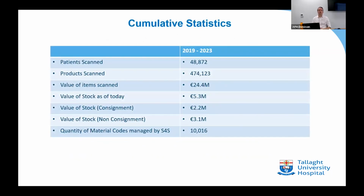So these are the stats in relation to where we are today. The number of patients scanned is 48,000, nearly 49,000. We've scanned nearly 500,000 products. The value of the items scanned is nearly 24.4 million. The value of our stock on hand today is 5.3 million, which is made up of 2.2 stock, including consignment, and 3.1 non-stock. And the quantity of material codes managed by Scan4Safety is 10,016.